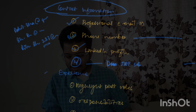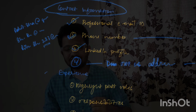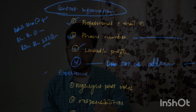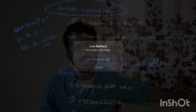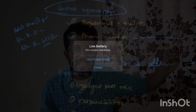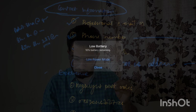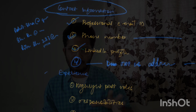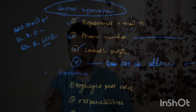Next, I asked you not to put something, that was address. I have seen many resumes where people keep their address in their resume. Do you think that the company or the HR will send you any letter to your home? No. Nowadays, every communication is made through your email ID or maximum by phone. So do not use any type of address on your resumes.